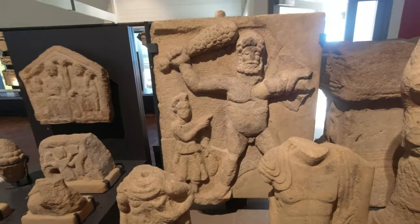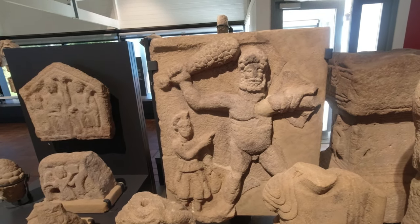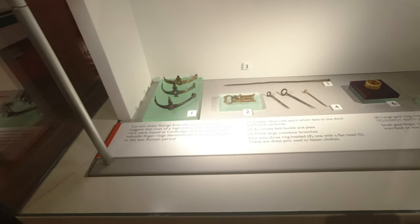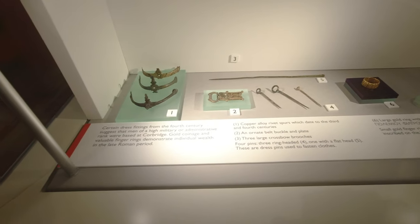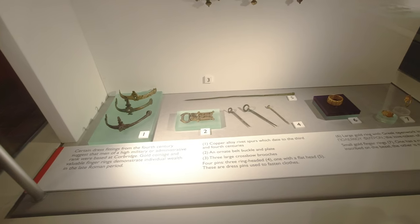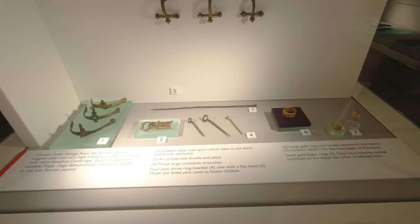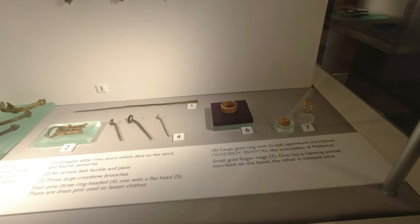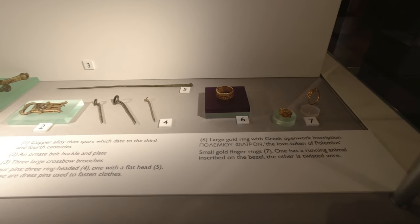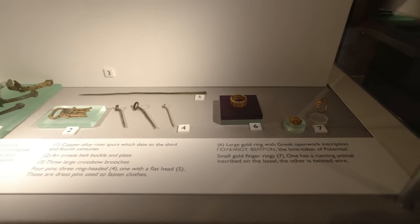And this is what was found in the strong room. So many finds. Dress fittings from the 4th century suggest that men of a high military or admin rank were based at Corbridge. Gold coinage and valuable finger rings demonstrate individual wealth in the later Roman period. Look at that ring there, number 6. A large gold ring with Greek openwork inscription. That can't read because it's in Greek. The love token of Polemius.